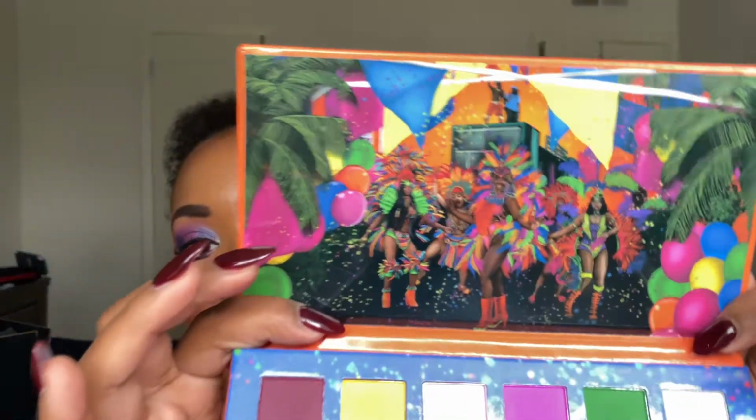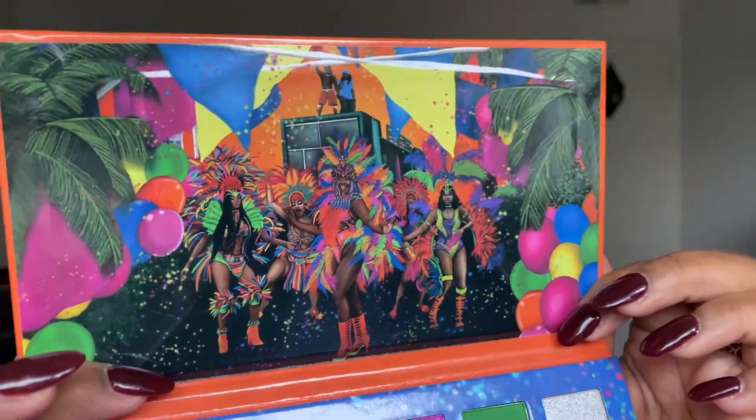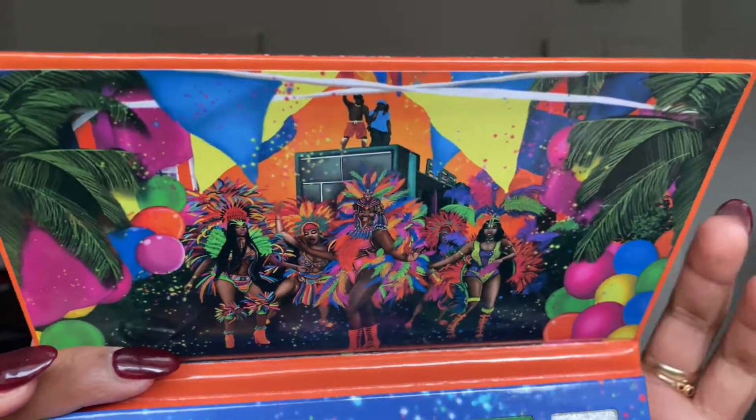Everything from the packaging, which is exactly what Carnival is to me, what Carnival is to everybody, down to the shade names. Like, you have wine, costume, chippin', bacchanal, all of that. So I had to have this. So I picked this up just to support and to represent for my Trini culture. And then from Beauty Bay, I picked up two palettes.